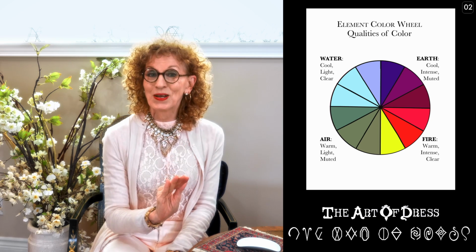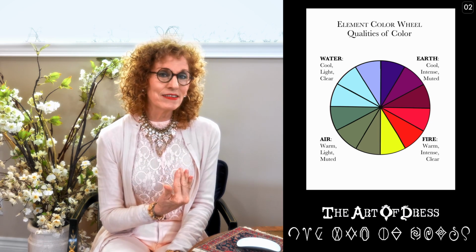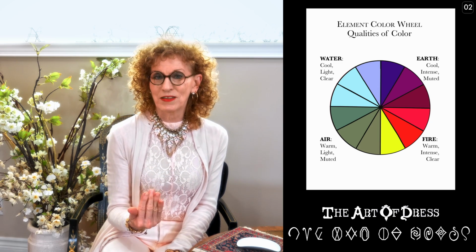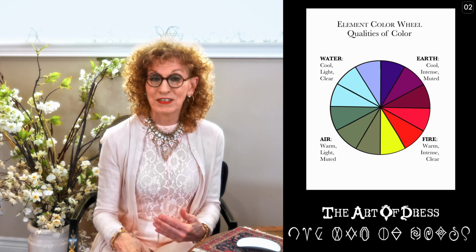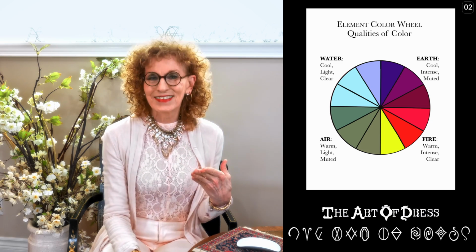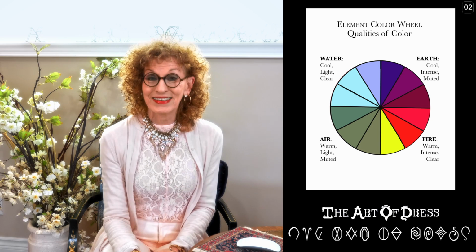In order to do that, we have to go to the prime color wheel or the element color wheel. The element color wheel divides the colors into their elements, or according to their qualities: fire, air, water, earth. But it's not that the element color wheel puts the colors there, it's that the colors themselves have these qualities, and they have these tendencies to go into this type of arrangement. For example, greens are always a little muted even when they're clear, and the same thing happens with magentas. They have this sort of a natural muted quality.